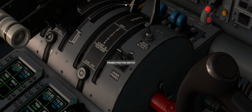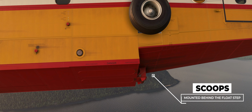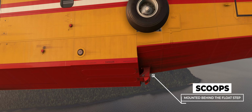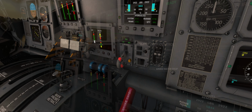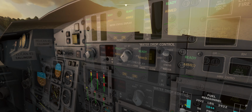First, we set the probe position switch to down. Two extendable scoops mounted behind the float step of the fuselage pump the water hydrodynamically into the tank, taking advantage of the relative speed of the water compared to the aircraft. We set the aural warning selector to C so that no landing gear warning sound disturbs us during the water landing. We set the water drop control to armed.